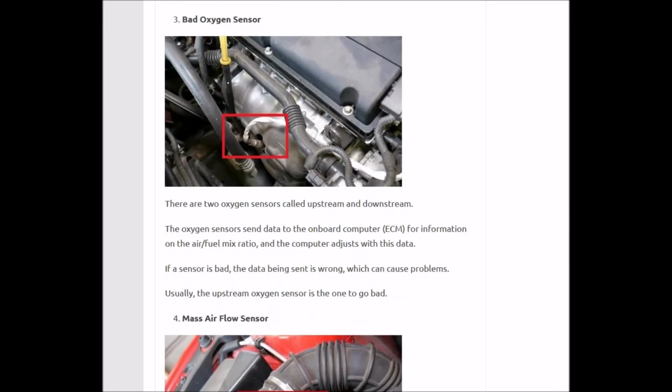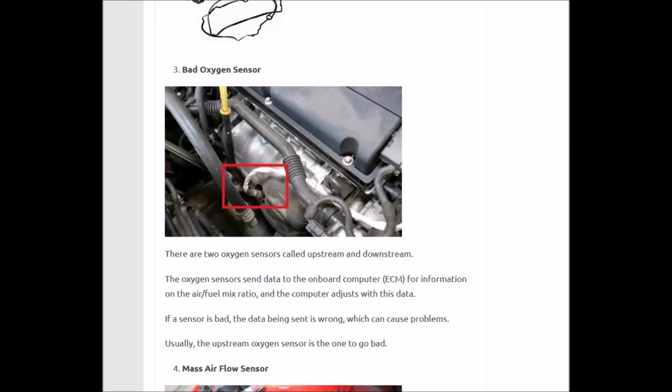Next up is a bad oxygen sensor. There are 2 oxygen sensors, one located before the catalytic converter and one after, and the onboard computer uses this information to see how much oxygen is leaving to adjust the air fuel ratio. So it could be a bad oxygen sensor, and it usually is the upstream one, which you can see right here in this picture. It's right on the manifold. Sometimes it's on the exhaust, a little lower, but the upstream one, before the catalytic converter, is usually the problem if there is a bad oxygen sensor.